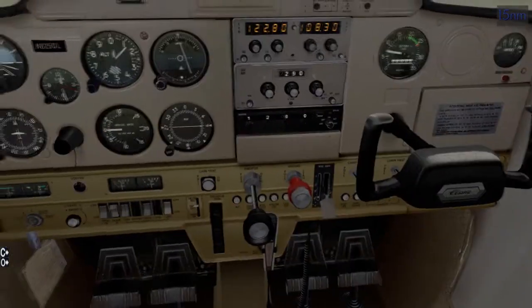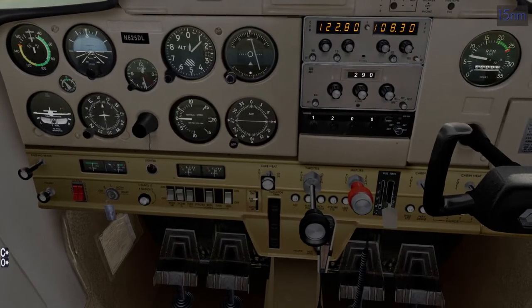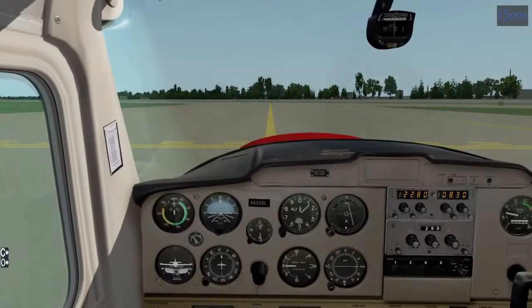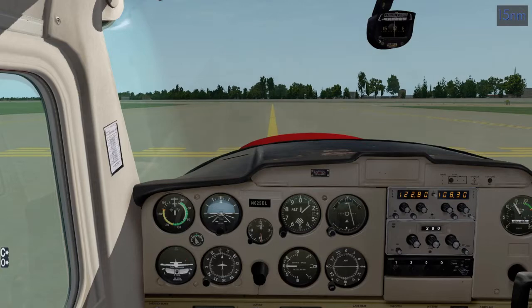And let's see, is there a carb heat in this one? I swore there's a carb heat. Yeah, they're right in front of us. Okay. We'll worry about that later. Alright, parking brake off, give it some throttle, and let's get out to the runway.